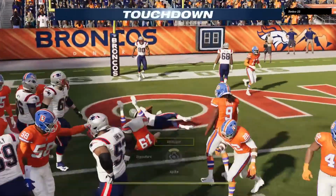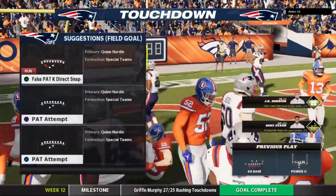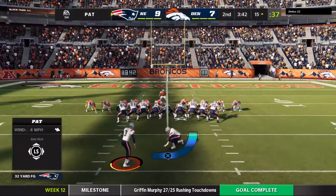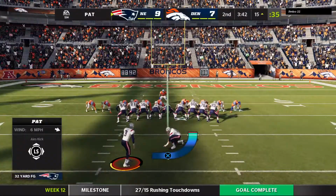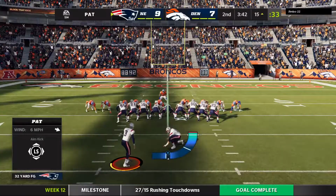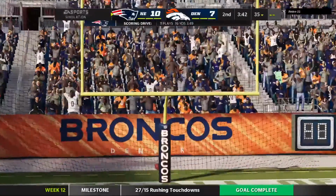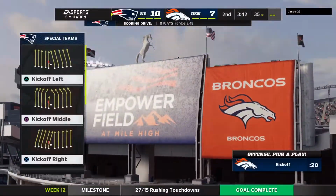And he is in. Touchdown, New England. J.K. Dobbins. His 21st touchdown of the season. And once again, the Patriots are back out in front. Point after, right down the middle. And the lead is now 10-7.